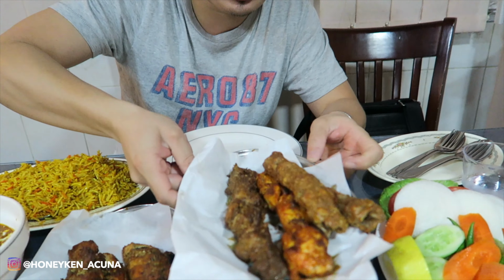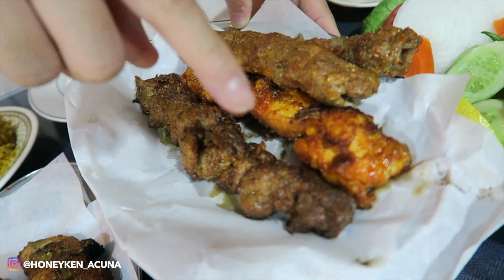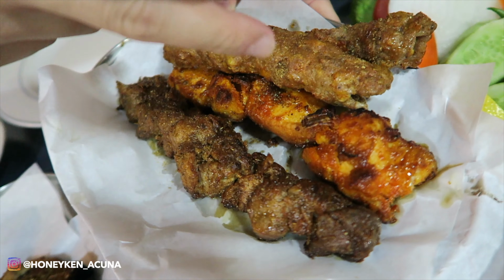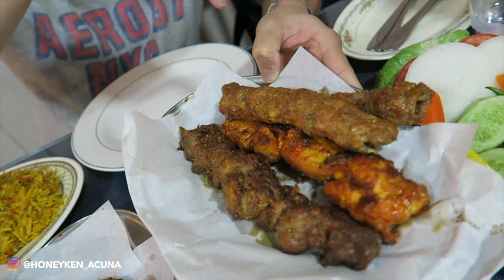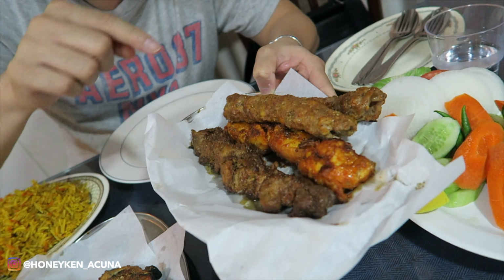Alright? Okay, so now the food is here. I'll show it to you guys. So let's start with their mixed platter. The mixed platter is composed of a mutton tikka, boneless chicken tikka, and they actually have the kebabs as well. So imagine guys, this mixed platter is only 18 dirhams. Okay, so it's really, really good. It's really, really nice.